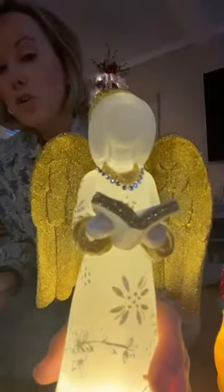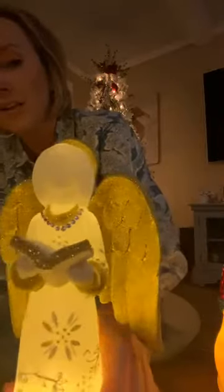Her gorgeous glitter ball, but not glitter that comes off in your hands. Everyone's smiling because those of you who know me know I hate glitter everywhere.